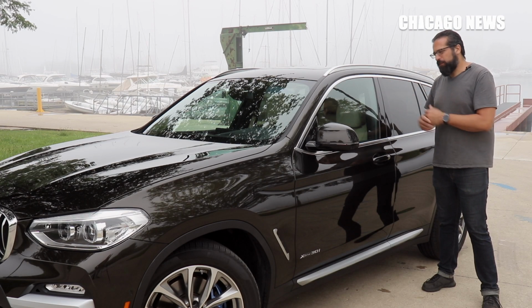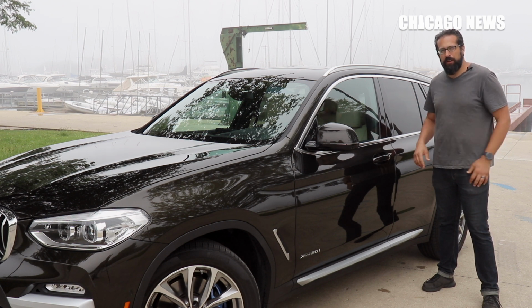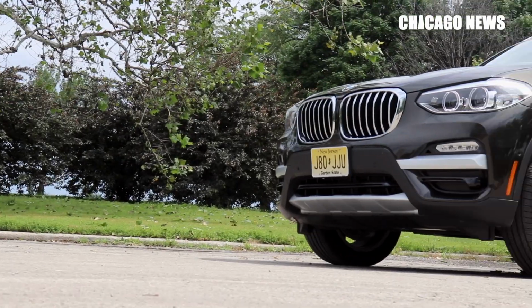Knowing that it has all that extra space on the inside, you could forgive a little bit on the design side, but we still think that this looks a little bit boring, especially for a brand new redesign. Let's see if it's a little more exciting from behind the wheel.